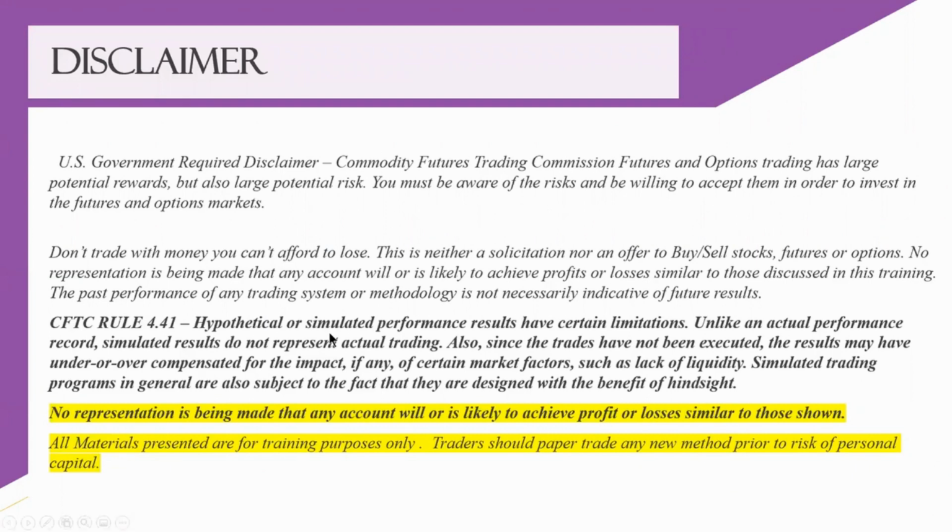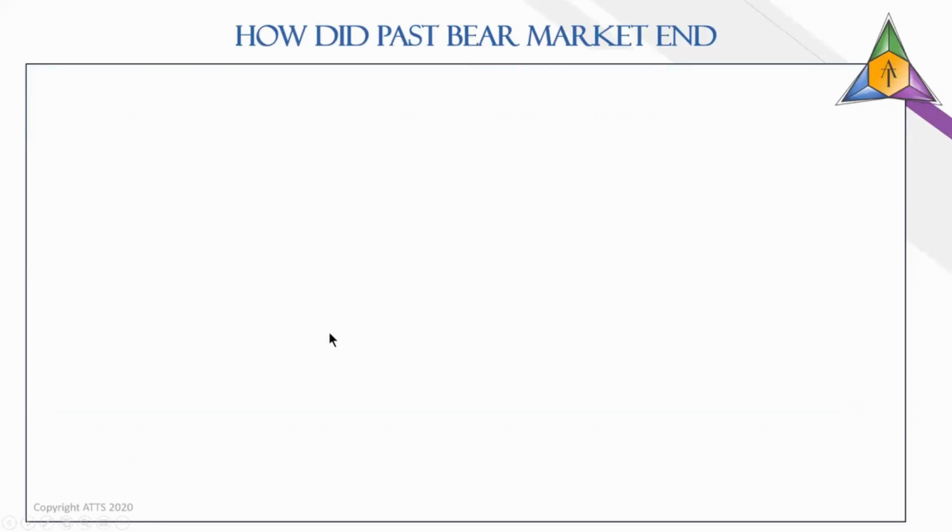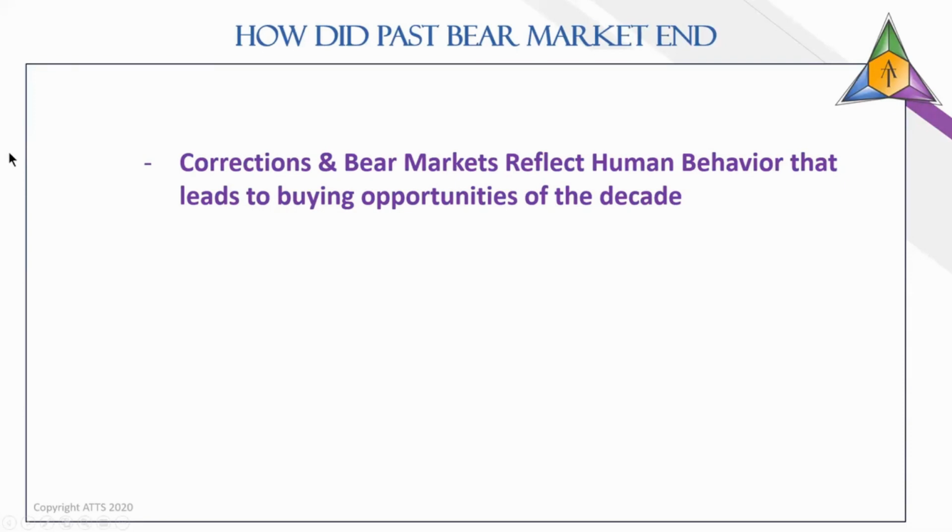And so what is that going to look like? I'll remind everybody that all the materials we present are for training purposes. We make no recommendations. So how did past bear markets end? That's one of the things we want to take a look at, because typically, due to human psychology, price patterns in the market tend to repeat. They're not exactly the same, but they do repeat.